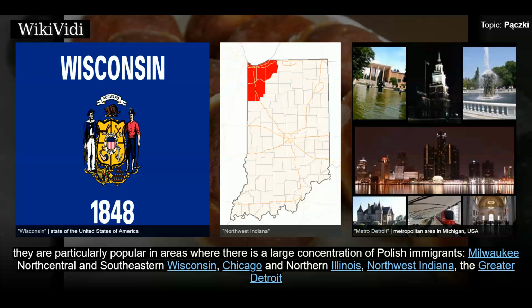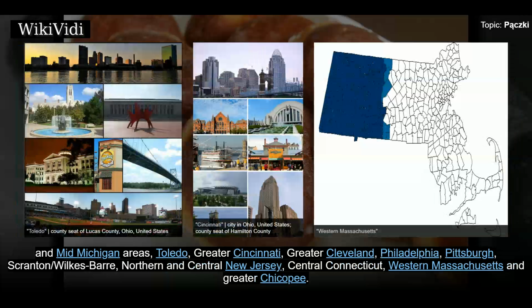Milwaukee, north central and southeastern Wisconsin, Chicago, and northern Illinois, northwest Indiana, the greater Detroit and mid-Michigan areas, Toledo, Greater Cincinnati, Greater Cleveland, Philadelphia, Pittsburgh, Scranton/Wilkes-Barre, northern and central New Jersey, central Connecticut, western Massachusetts and greater Chicopee.